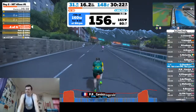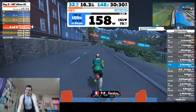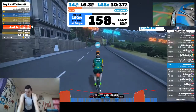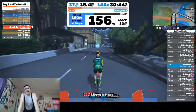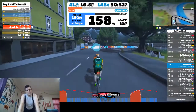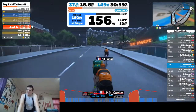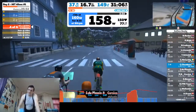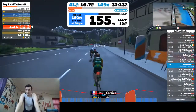So anyway, garbage miles. Just going and riding your bike for no reason other than you think you should. If you're just going out because you enjoy riding your bike, that's your purpose. That's not garbage. It's good for your health, good for your mental health. But if you're looking to progress, just hopping on the bike and riding within yourself, it's a bit of a waste of time.